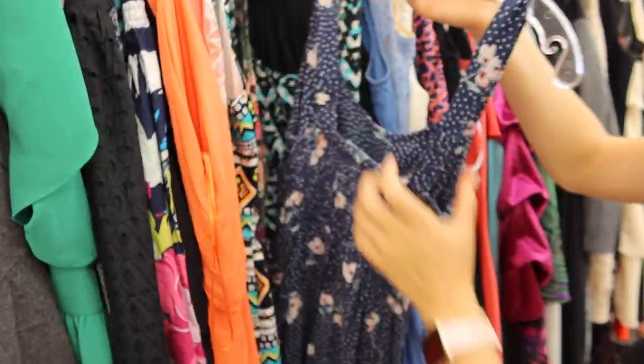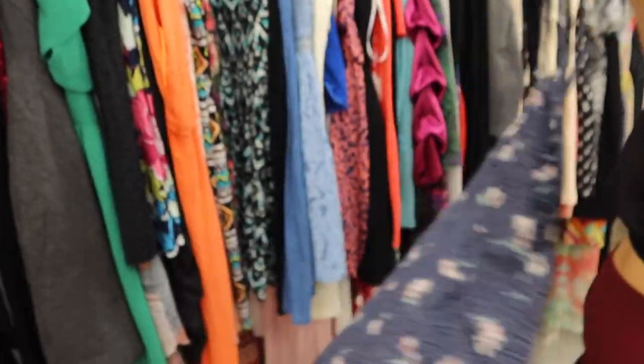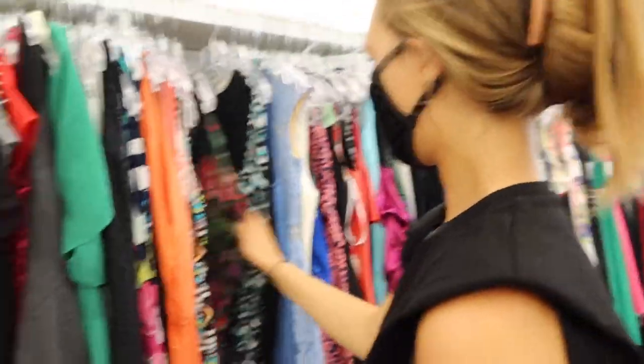Kind of cute. I can see the back. Really tangled. Ooh, I really like that. It's like a picnic-y summery dress. Yeah. Okay. I think it's cute. You should get it.